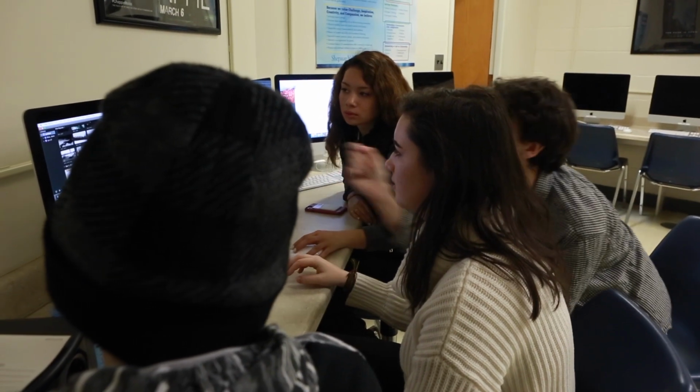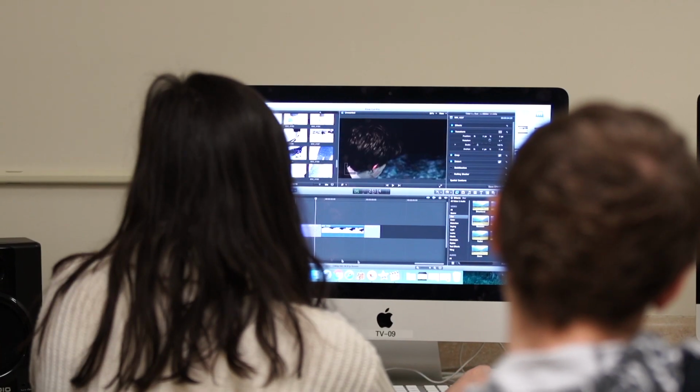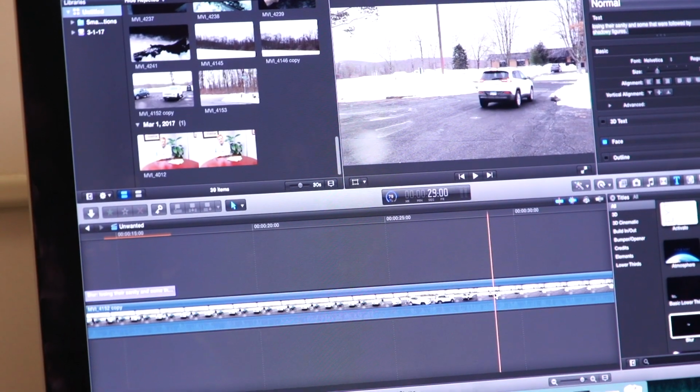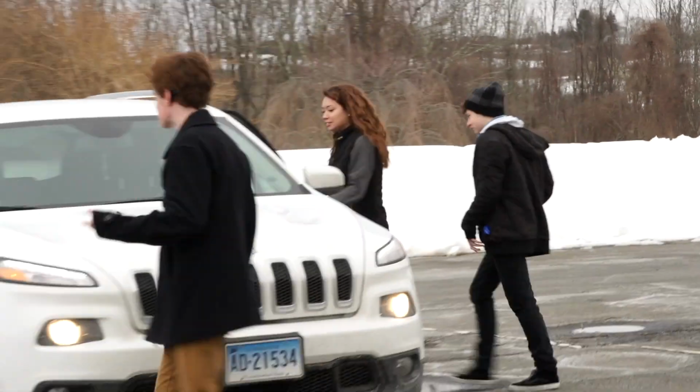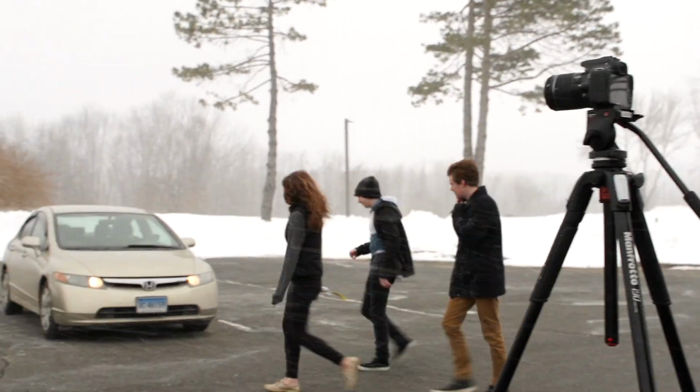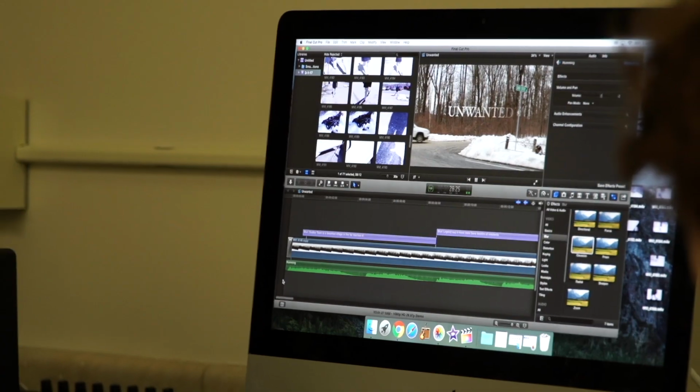During the editing, students have to deal with what they did in production. So there's a natural feedback cycle in the filmmaking process itself. What could we have done better? What can be shot over? Can we compensate with the tricks of editing?